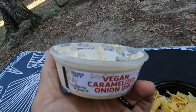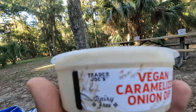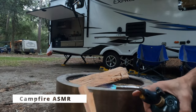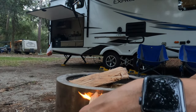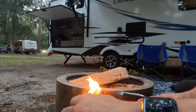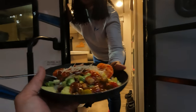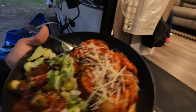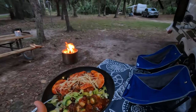You ate some of this yesterday? Don't sleep on the vegan food. Trader Joe's has stepped up their game on the vegan products. Pizza, vegan ravioli, and salad. Enjoy. Wait, let me get some light in here. Ooh, that looks good. Thank you, babe. Okay, about to be a good night.